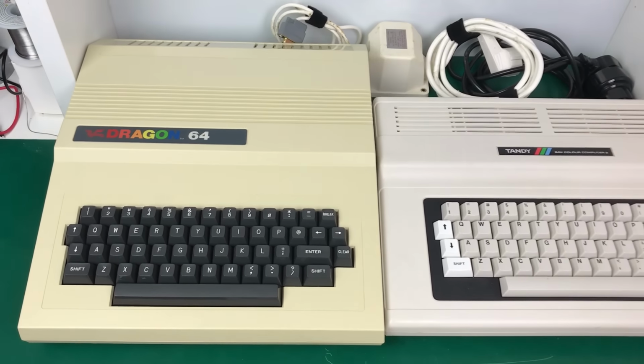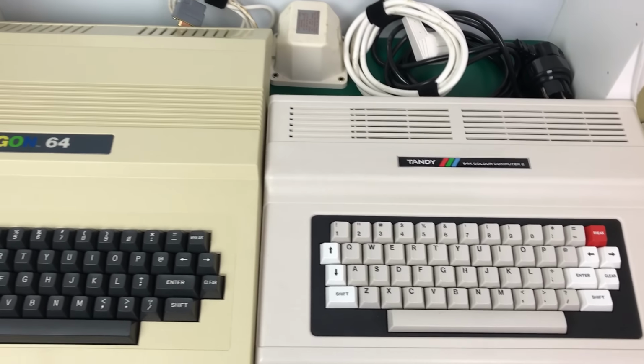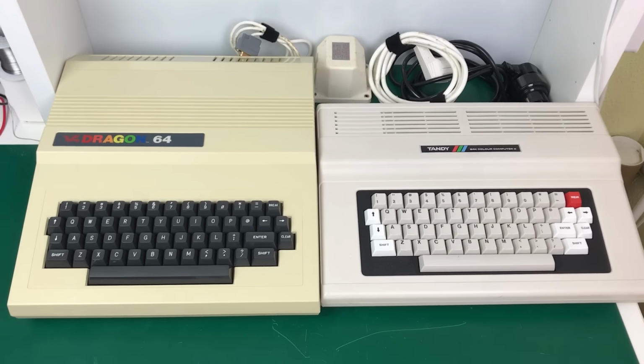After looking at all of this, I think the Dragon is an exercise on how close you can get to another computer and still have some legal grounds not to get sued. I can't explain it any other way.